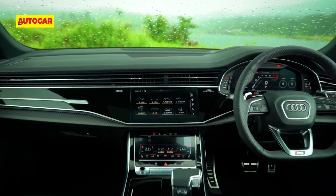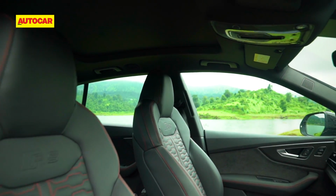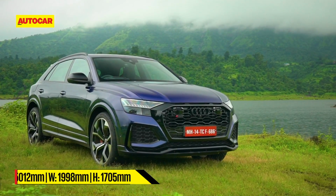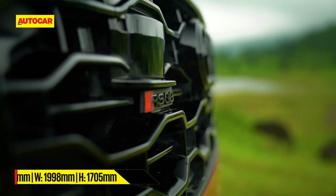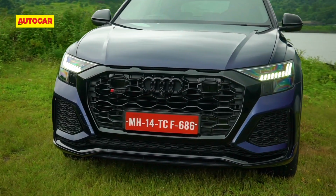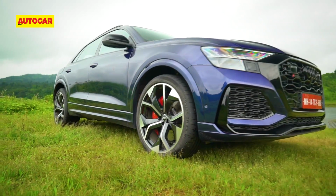The screen-heavy cabin looks cutting-edge, quality as you'd expect is brilliant, and the seats are fantastic. There's loads and loads of ways to spec the SUV to your liking, and it'll be a crime not to opt for the carbon fiber addenda. To my eyes, the broad-shouldered Q8 is the most attractive of the German SUV coupes. This RS Q8 is more special still. The large intakes and blacked-out grille make it look the business, and as a sucker for sexy wheels, I'm sold on those ginormous 23-inch rims too.